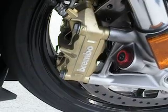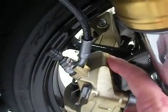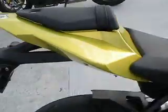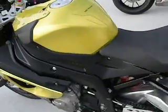We can also look at the brakes right now. Those are cast. I don't know if you can see, but it's a 2-part cast Brembo caliper. Something that's been out for a little while. It's a lower cost option. BMW did have to cut corners somewhere, although they probably don't like the phrase cut corners.